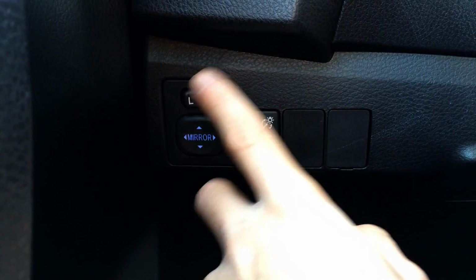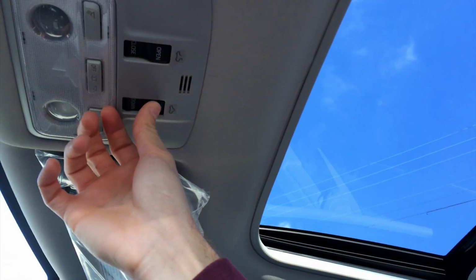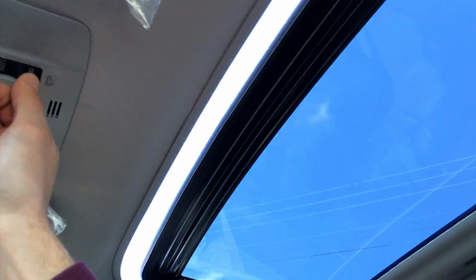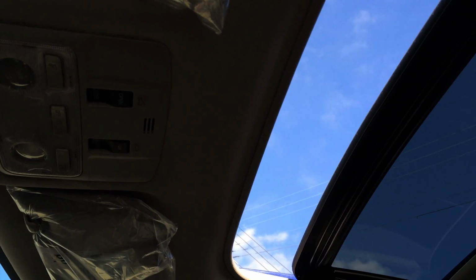The power mirrors and the panel dim functions. The headliner is actually plush. It doesn't feel like a bulletin board at all. The dome light, the sunroof. Show you how that works. Watching it tilt, it's a separate button to make it slide. Closes automatically, I just discovered that.